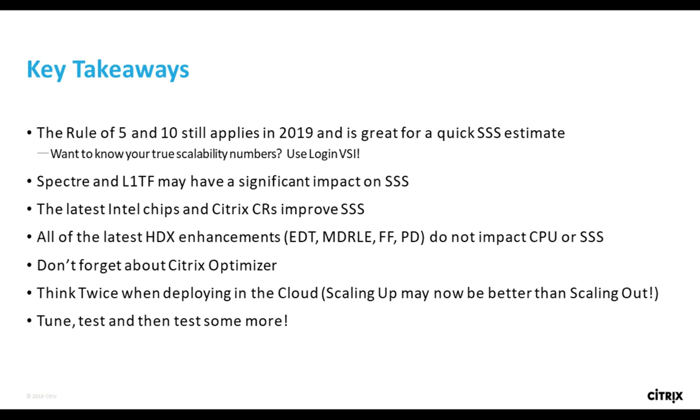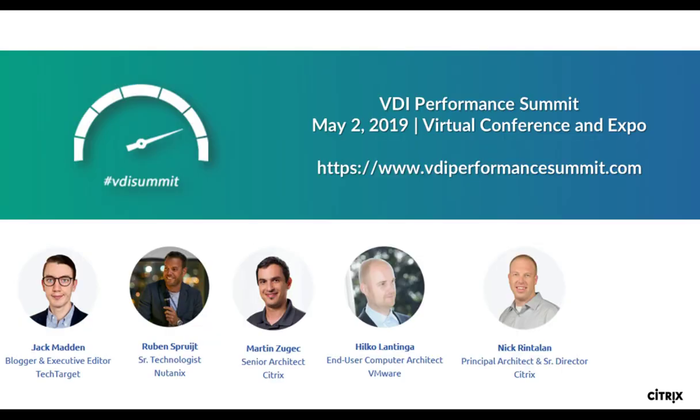And then also, definitely understand how your users are using the applications and the servers. It's really important to understand that active versus idle ratio, and how long those VMs are going to be powered on, because there is a tipping point between going reserved instances and pay as you go. From our analysis right now, and this is definitely subject to change every week, it's about 17 hours that is the break even point. And as always, tune, test, and test some more. So I think that wraps it up.